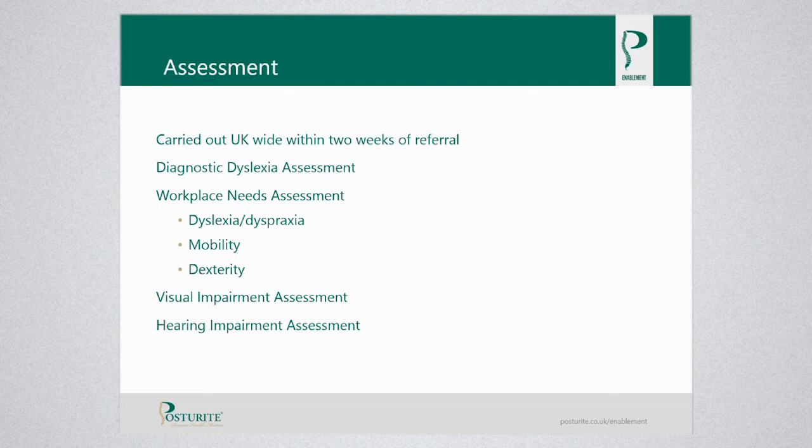As I mentioned there, our referrals are carried out within 2 weeks of the note coming in, and we have the following. We have diagnostic dyslexia assessments, we have workplace needs assessments, which are dyslexia and dyspraxia. We have mobility and dexterity assessments. We also very much have the visual and the hearing impairments.